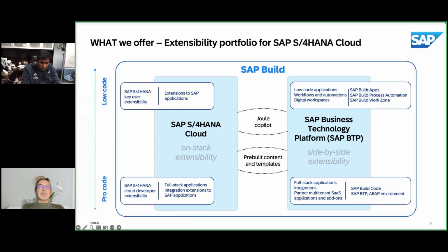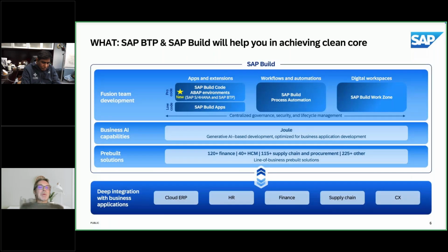Here you also see what's feasible with that, how you realize it with Build Code and Build Apps. Build Code is for the pro code area, and brand new, we now also have the ABAP environment included in Build Code. To combine both sides, we have some pre-built content and templates available, which I'll come to in a minute. And we also have our Joule Copilot. Joule is our intelligent agent, also available for developers, for code generation and all this kind of stuff.